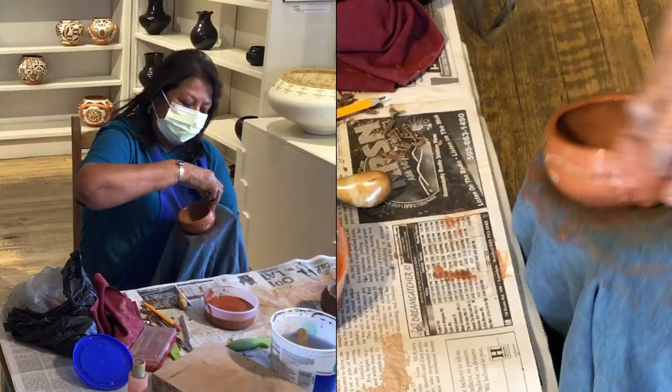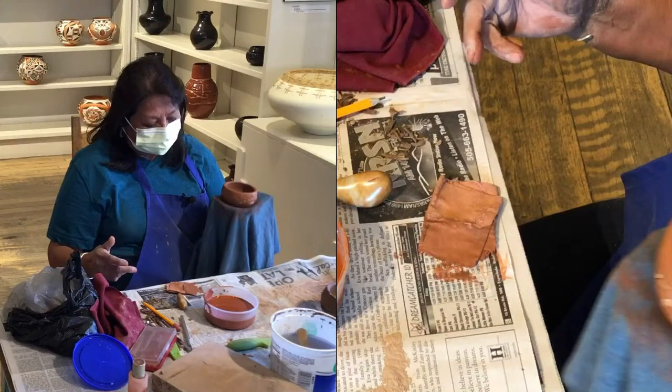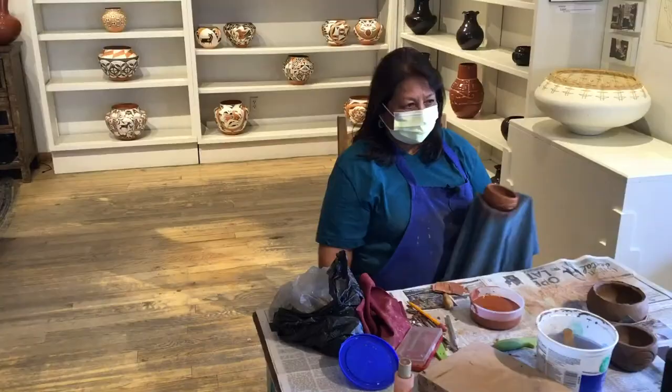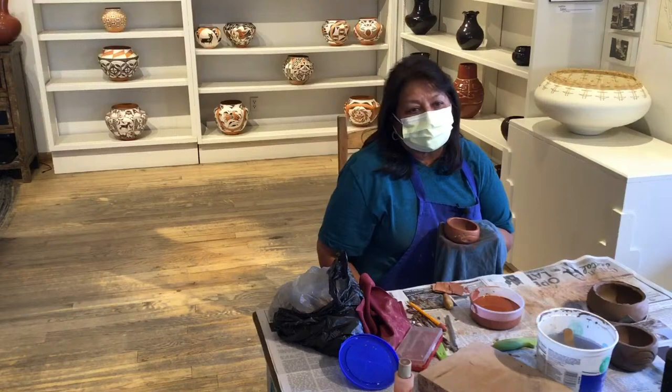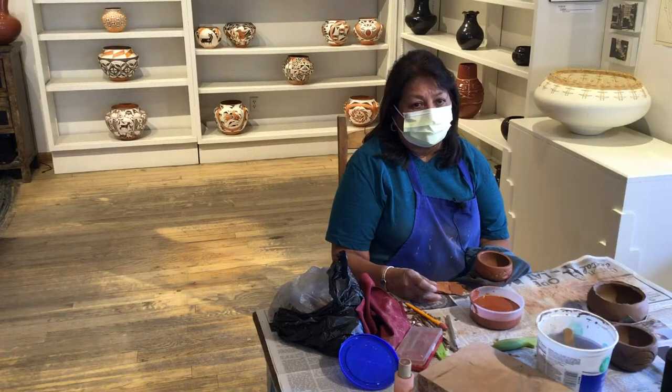Well, while you're polishing, and everybody can watch, what's happening at Santa Clara with the pandemic? Oh, everybody's locked up. Nobody can go into the res. So you just have to stay home. No non-tribal members can go into Santa Clara. And if I wanted to go visit a friend, I could talk until the cows came home, and they wouldn't let me in. Right, they wouldn't let me in.